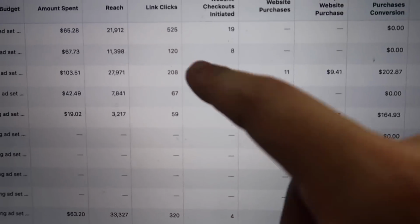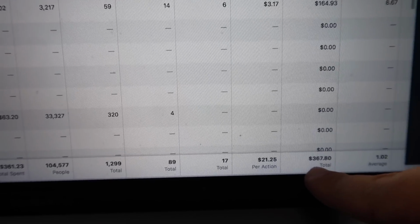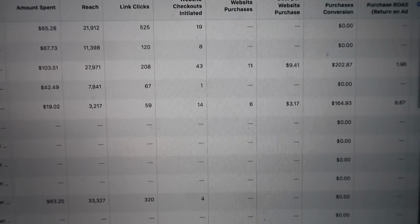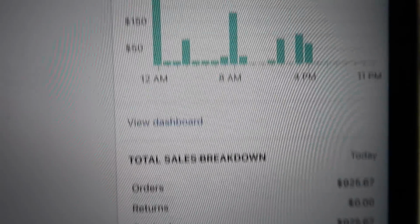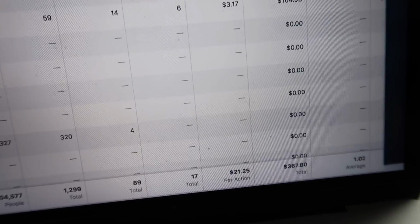And this is what I was talking about here with the ad account. Look, it spent $360 today, and it says the conversion value is only $270. So with all these ads here, I can't really track the metrics of which ones are doing well. These are all campaigns here. All these right here are turned off. That's why there's no spend. But if we go back to the store, you can see obviously $925 in sales today, but it's only tracking about a third of it, which is very annoying.